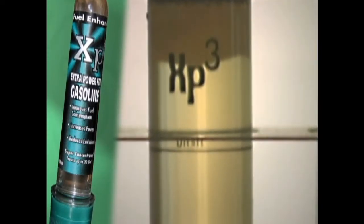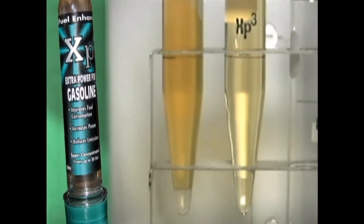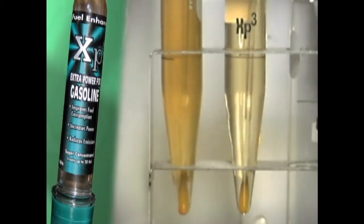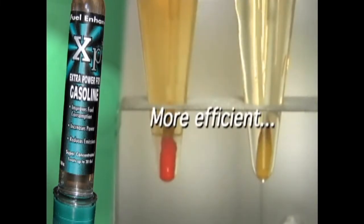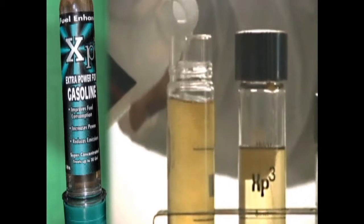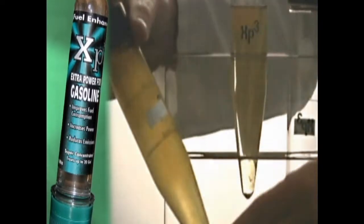Whereas in the mixture that contains XP3, it is clear and transparent, a result of the total dispersion of the water and fuel. In order to prove it, we will once again use a Q-tip with water-finding paste. There is a clear difference. A more homogenized diesel, more fuel, more efficient. XP3 produces a perfect water dispersion even when added to other mixtures that had previously been mixed with other additives.